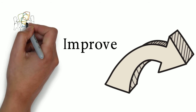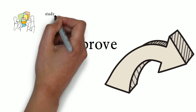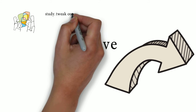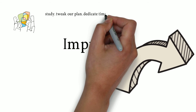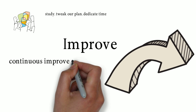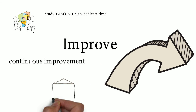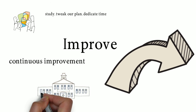We continue to have conversation about what's working and where we need to improve. We talk to our colleagues to learn about their exceptional lessons and make adjustments to our teaching. We continue to study, tweak our plan, and dedicate time to continuous improvement. That's what the curriculum review cycle is really about: making our schools better and better for our students.